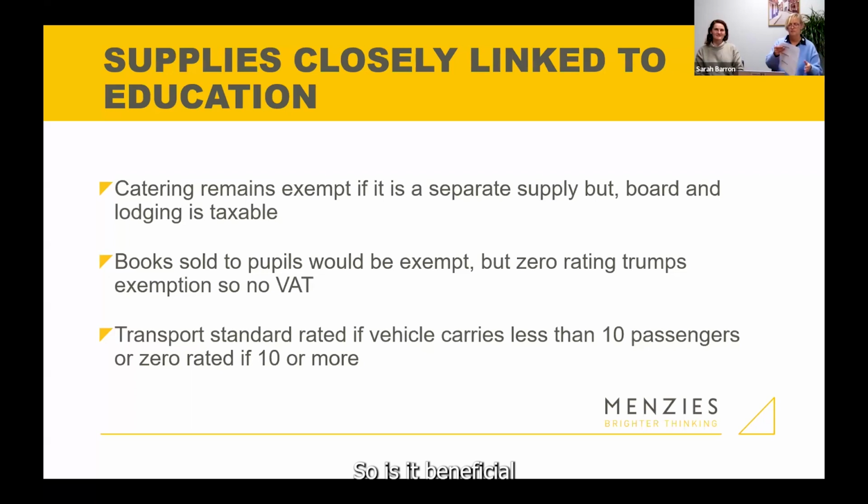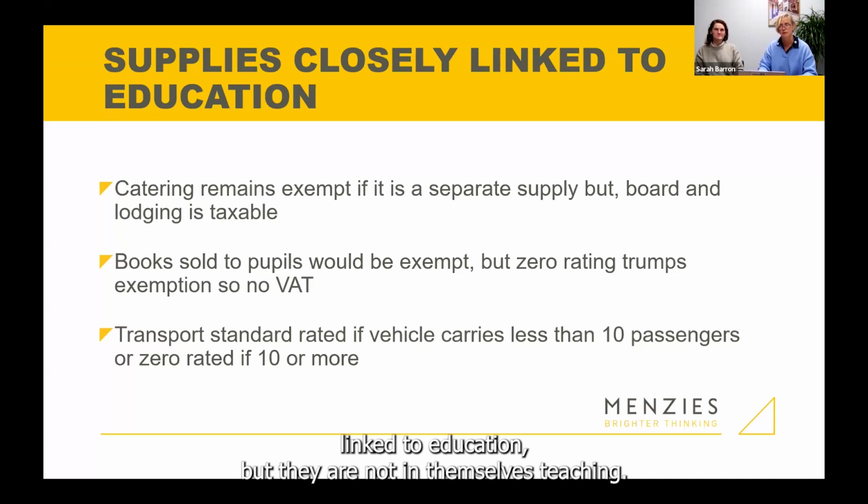So, is it beneficial to split out some of your income? The things that I think are causing the most thorny issues are school lunches. School lunches are a supply closely linked to education, but they are not in themselves teaching. So for day pupils, catering can remain exempt. But if you're supplying lunch to a boarder, that's part of their board and lodging, so that is brought into taxable. So school lunches can be exempt, or they could be standard rated.